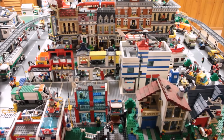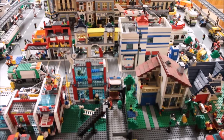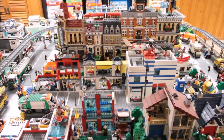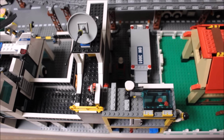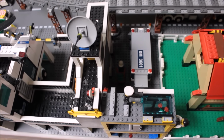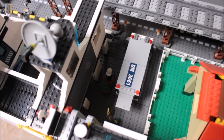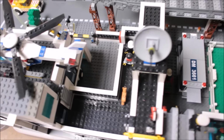And here's a pretty good view of the entire main section of the city. So we have the residential zone here, and the business district in the middle. And all the way on the other end here we have the bank and my custom police station. So here in the front we have a little parking area for the bank truck to unload some money. And here's the police station.